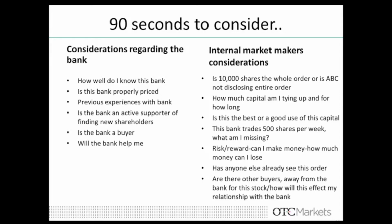Then I've got to worry, well, gee, the stock has only traded 500 shares a week for the past 10 years, and now 10,000. Is there something I don't know? Did a big loan blow up? Things like that. Is it a good risk-reward for me? Has the order been someplace else? If I'm the last to know, maybe I don't want it. And then lastly, and this one's very important, if I buy your bank stock at the right price and I'm going to get stuck with it, if you don't have anybody in your community, if you don't care or whatever, now I've got to figure out what to do with this stock.